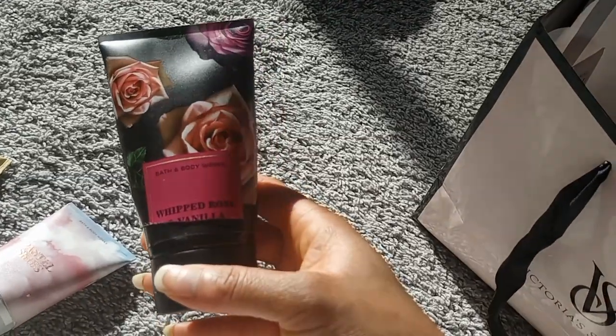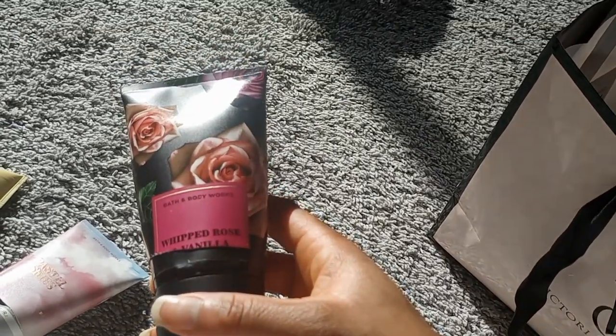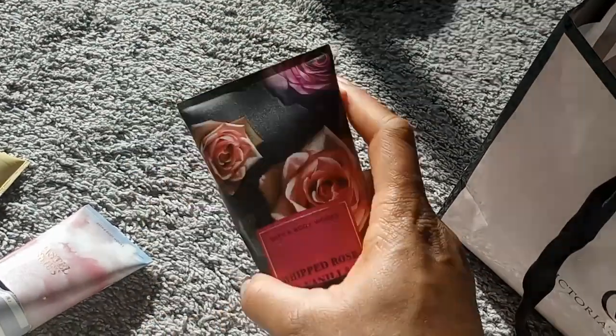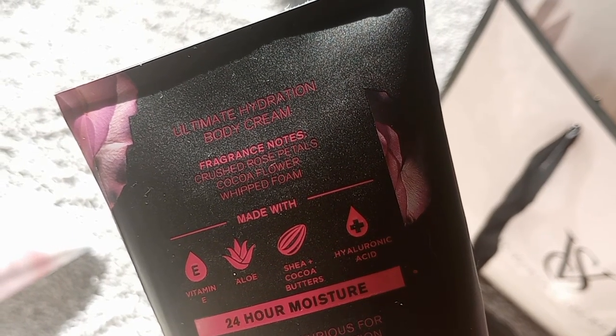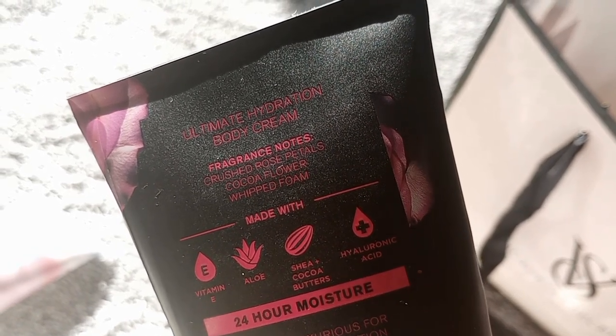This is Whipped Rose and Vanilla. This was a repackage of Whipped Rose Latte. Some people don't think so, but to my nose, it is. The notes are crushed rose petals, cocoa flour, and whipped foam. And that is exactly what you get with this one.